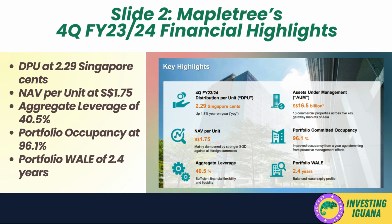Now, let's talk about the net asset value per unit, or NAV. This metric reflects the underlying value of the company's assets, and it currently sits at 1 Singapore dollar and 75 cents. Interestingly, this figure has been dampened by the stronger Singapore dollar against foreign currencies. This could indicate that the company has significant international exposure, presenting both opportunities and risks to consider.